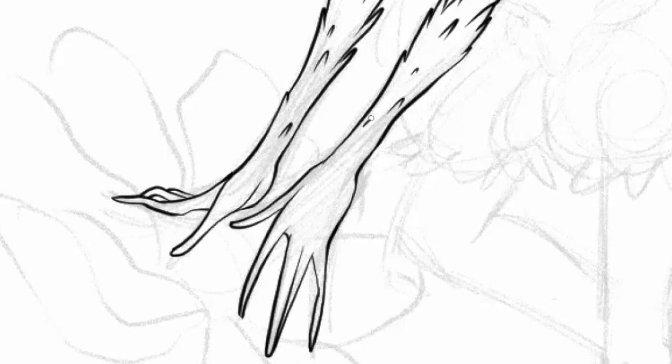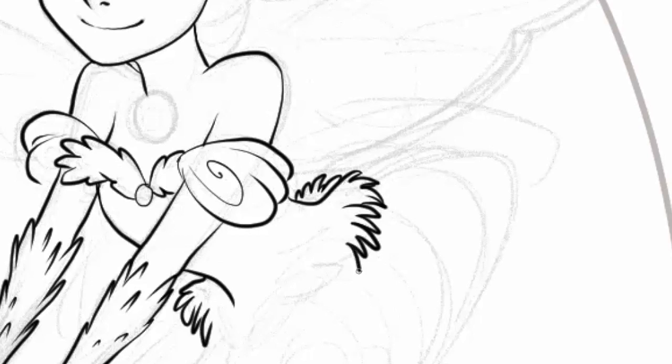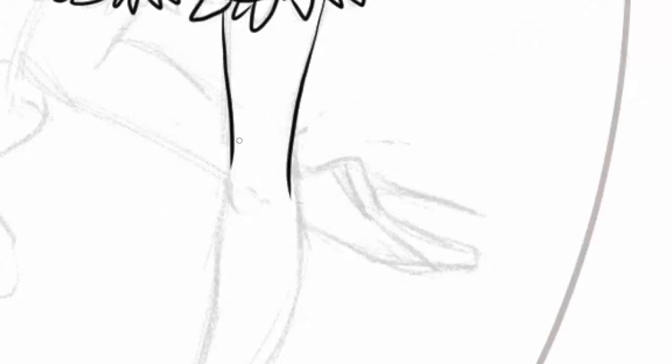But then I wanted to include the idea of a stinger. And I thought, what if she was wearing super high heels and the heel was the actual stinger itself? And so I combined a very spiky high heel shoe with a ballet slipper and came up with that design.